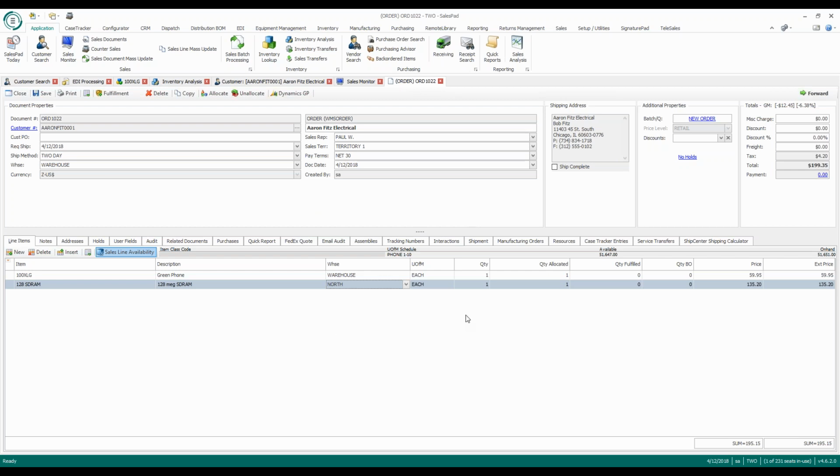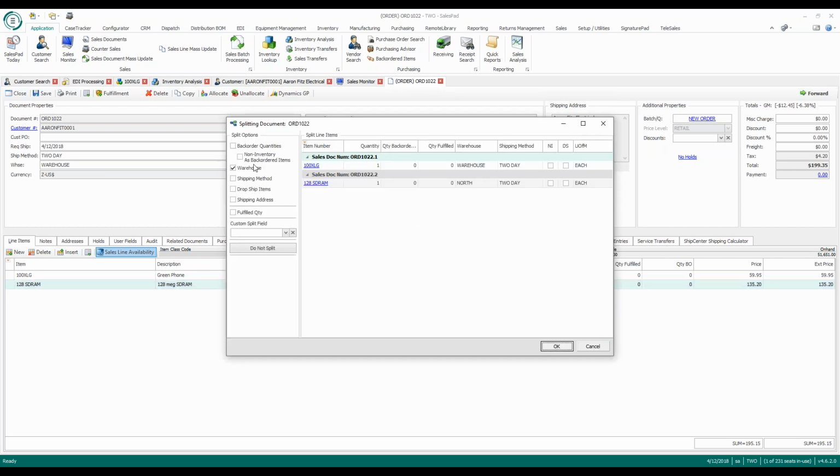And what it will do is it will either automatically split for me, or we can have it manually split. So this is pulling up my splitting document plugin. I'm splitting it by the warehouse. So this is going to create an order number 0.1 and an order number 0.2. So they're going to be fulfilled from 2 different locations. So I'll click OK.